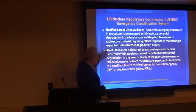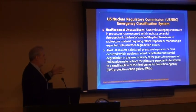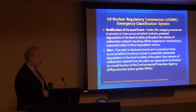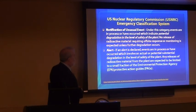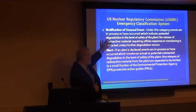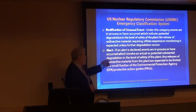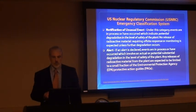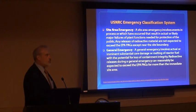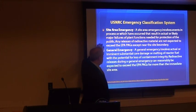It goes up to an alert if events are in process or have occurred which involve a potential or actual release. When the earthquakes hit, the first thing that was declared was a notification of an unusual event. Once the plant shut down, then it becomes an alert. Going on up the ladder, site area emergency, that means a major failure to the plant.